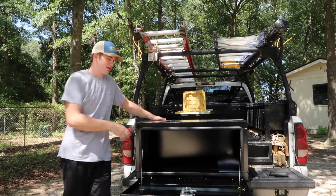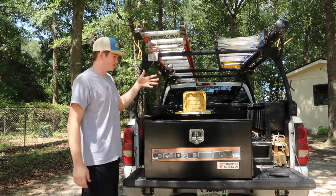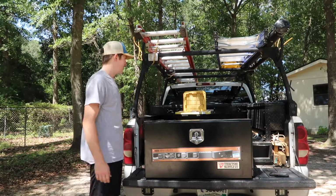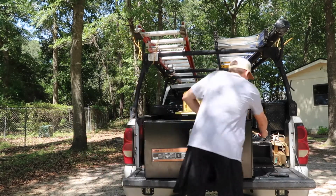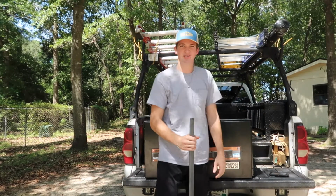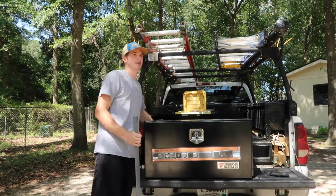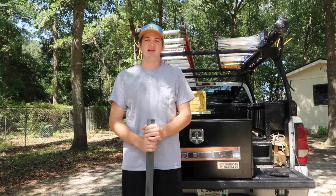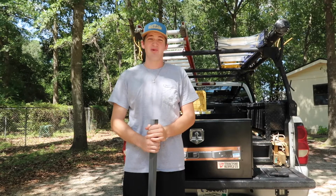So yeah, this is the newest upgrade to the truck, and it's gonna be pretty cool when I have it all done. Basically gonna put some screws in the bottom of this to my bed, and then use this angle iron right here as little legs, and then weld it to this box I have in here. I'll make sure to keep you guys updated and give you the final product when I'm all done with it.